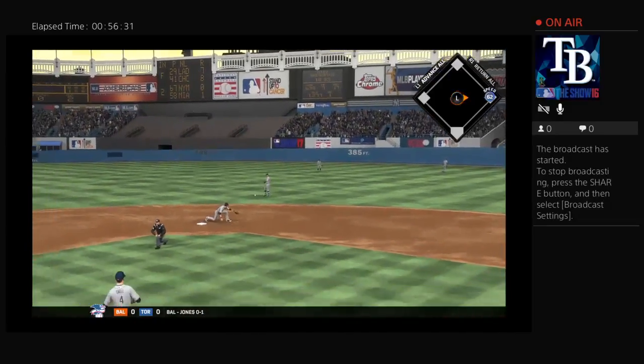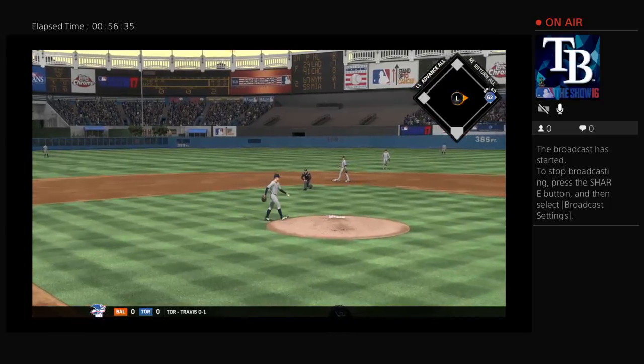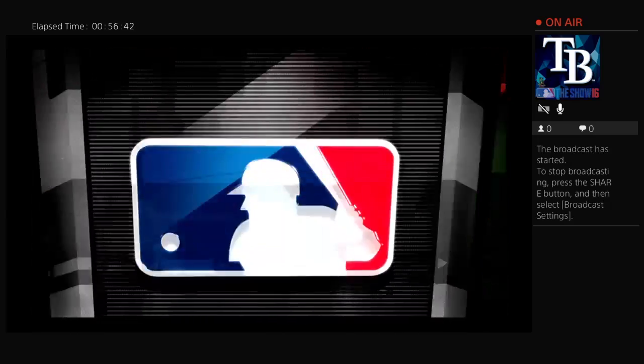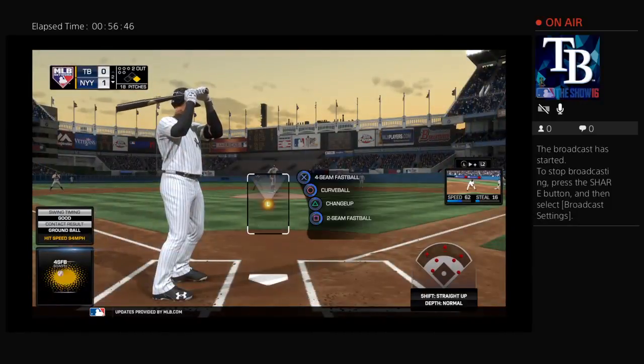Some two-out success means that Aaron Judge gets to swing it here. Oh, but they throw it away at second. Well, that's good hitting. 0-0. You want that fastball right where you're looking at it. Just take it right back at him. Nice swing. Aaron Judge striding in.